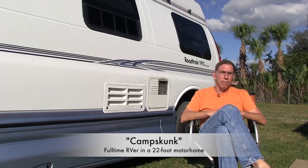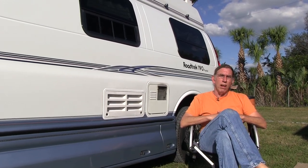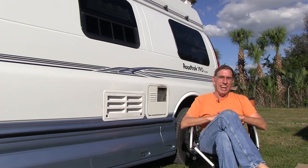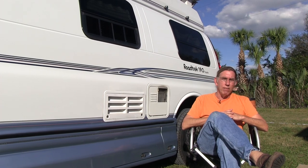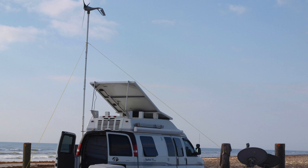How did Campskunk get to know so much about Road Treks? Well, I found out by buying one and taking it apart. I was a mechanic a long time ago, so I was able to use my mechanical knowledge. His motorhome is very green. He invested heavily in his own solar system, which he installed himself.